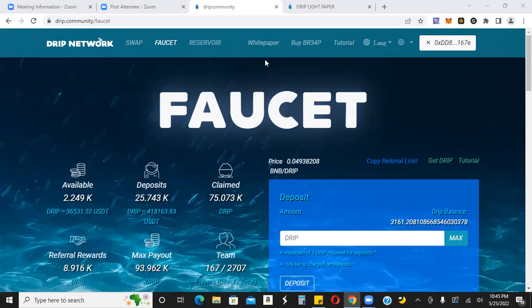Now, obviously, there's opportunities to make money within the entire ecosystem. There's piggy bank. There's the farms and the pools that are going to be launching here shortly. There's obviously the faucet, which is like the main hub, the main deal, right? And everything kind of breaks off out of the faucet. But the idea is to make money in these different parts of the ecosystem, obviously make money with the faucet, but also solidify the price of drip, right?